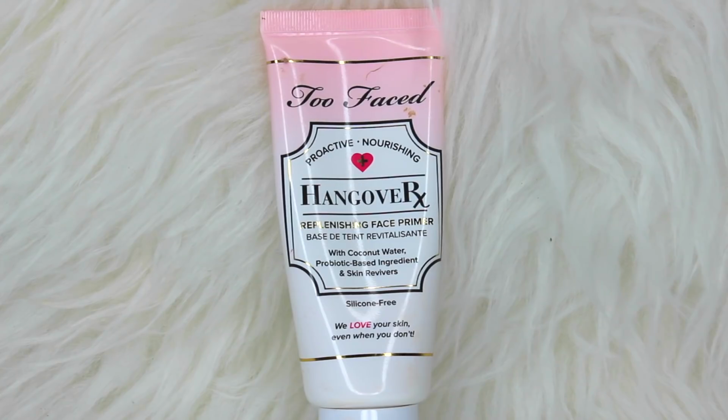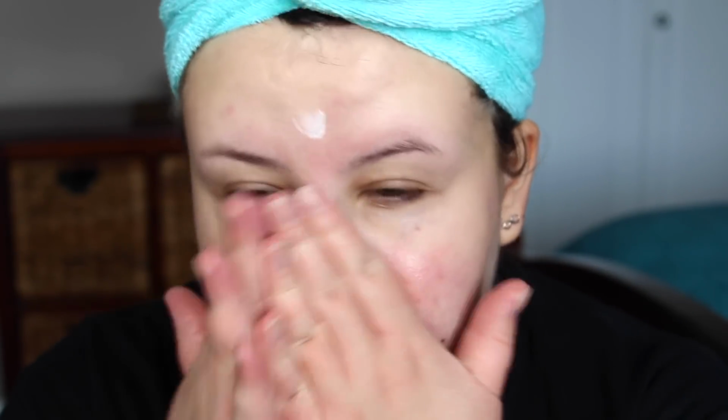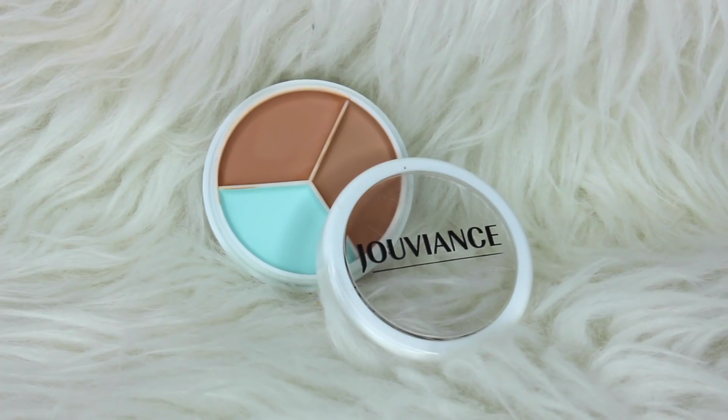I warned you guys, I'm just starting this off fresh out of the shower looking super cute, but I am starting off with the Too Faced Hangover Replenishing Face Primer. Since I am going to be using the Kat Von D foundation, I need a little bit extra hydration. I also decided to test out this Juvion's Pro Corrector Wheel for the first time.